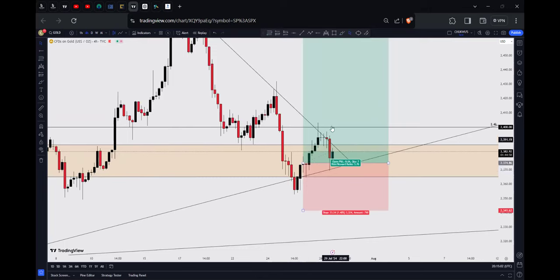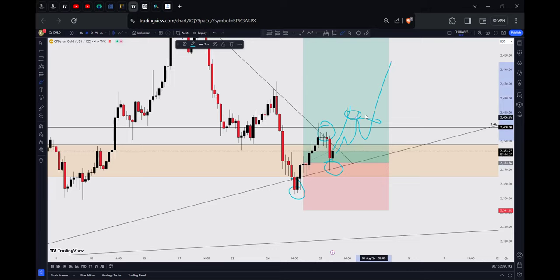So this is what I'm going to be expecting for gold. If we come on here and then we break above this high, we should be looking at the market rallying all the way to the upside. Now, this is a low, this is a high. Potentially, this should be a higher low in the market to give us a higher high to continue buying to the upside. So this is what I'm looking at for gold in the next couple of days. If that happens, then so be it.